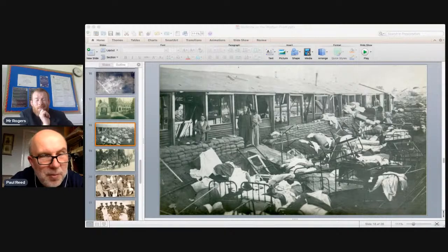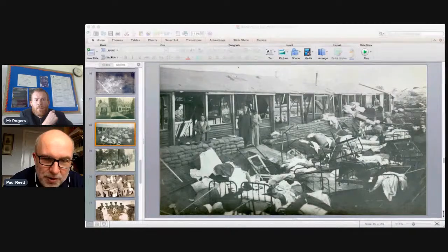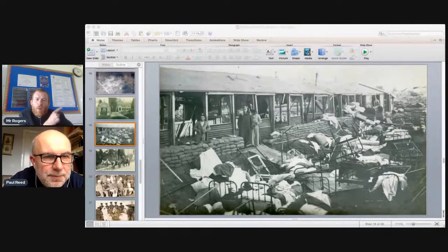So again, this is how women get killed in the First World War, by working in hospitals like this, where they get bombed and women die. And here at Étaples, quite a few women die under these circumstances, and indeed on other places on different parts of the Western Front. So how far behind the lines typically was the kind of base hospital?